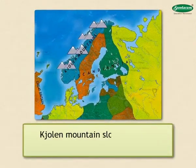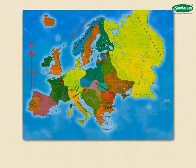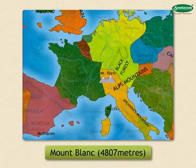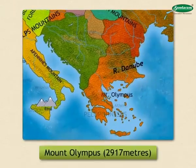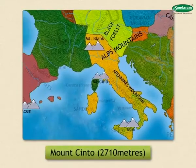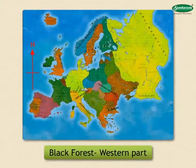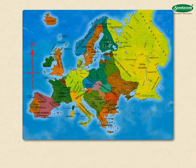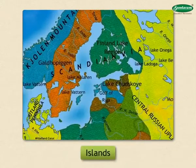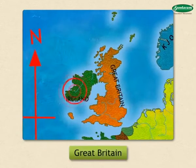Kjolen Mountains slope gently in the northwest direction. The 5 peaks in the continent of Europe are Mont Blanc, Mulhacen, Mount Etna, Mount Olympus, and Mount Sinto. The Black Forest Block Mountain is located in the western part of Europe. The continent has 3 large islands, namely Scandinavia, Ireland, and Great Britain.